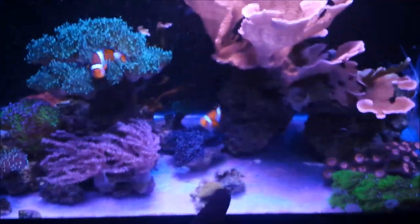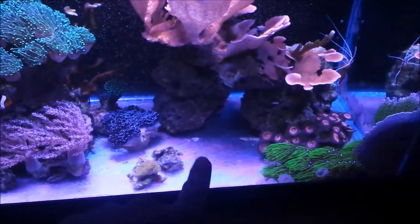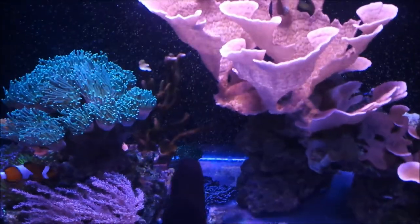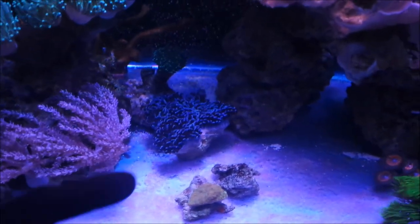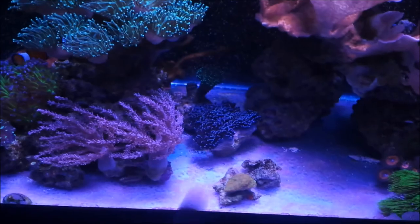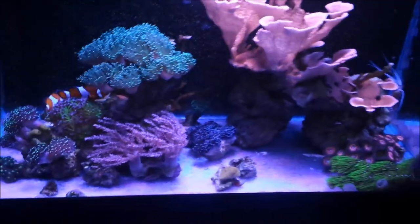I did move my frags, my Monty frag and my green digi to the back, as you can see right there. And I moved my Xenia to the front and my gold hammer a little bit to the middle. They're both still acclimating, so that's good.